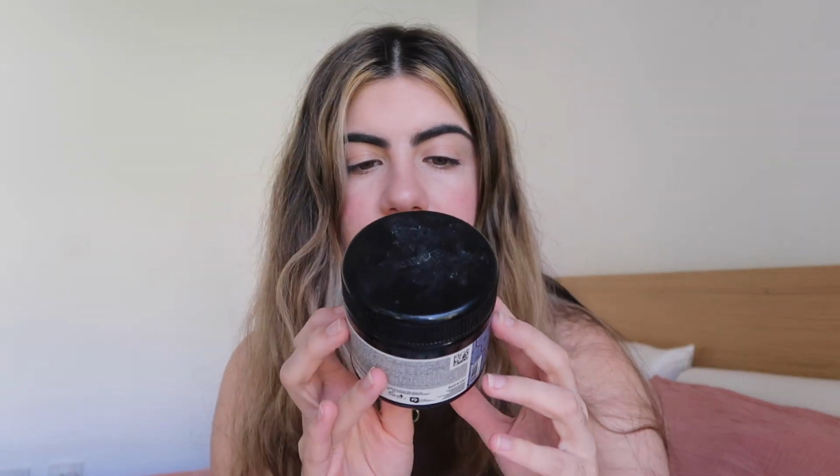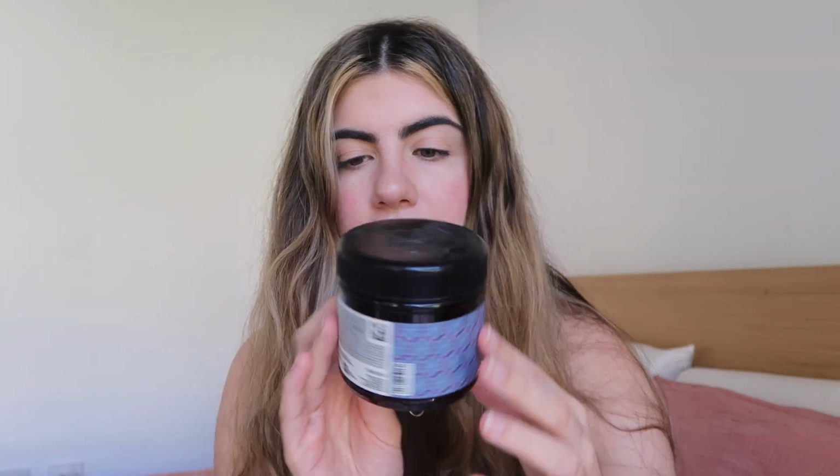And obviously I have lightened hair. It's not blonde by any means, but it's definitely not brunette all the way through. So to get rid of the brassy tones, I also have the Davines, what's it actually called? Silver conditioner. It's purple. It's just a basic purple conditioner. I put it in before my other conditioner and leave it in. It helps get rid of the brassiness.